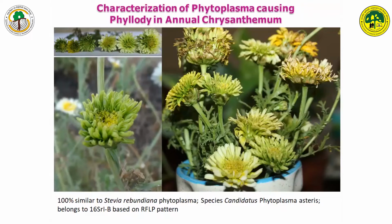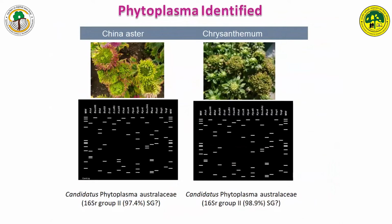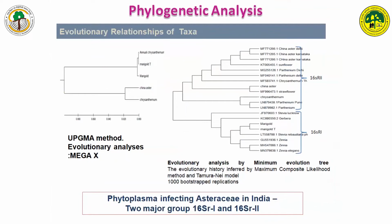So what we found is it is 100% similar to Stevia rebaudiana phytoplasma, which was established using molecular approaches. In Gerbera, marigold, and annual chrysanthemum, we have found out the major group that is causing the infection. That is found to be 16S group 1 as well as group 2. In China aster, this is confirmed again by RFLP that this is a species of Candidatus. And when you look at the grouping of annual chrysanthemum, marigold, China aster and chrysanthemum, the phytoplasma that is causing it is slightly different, which is documented here.